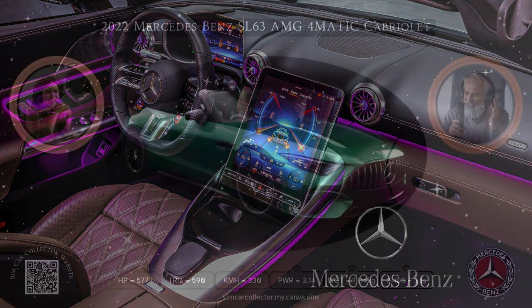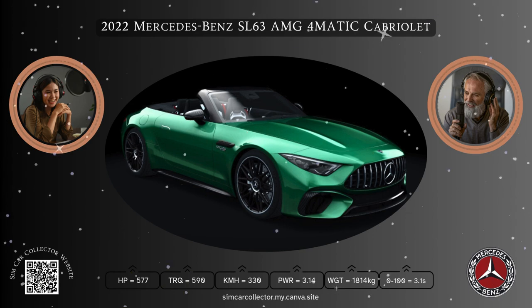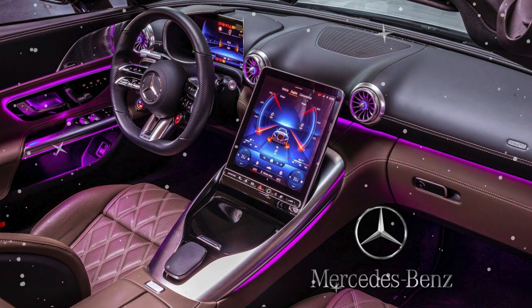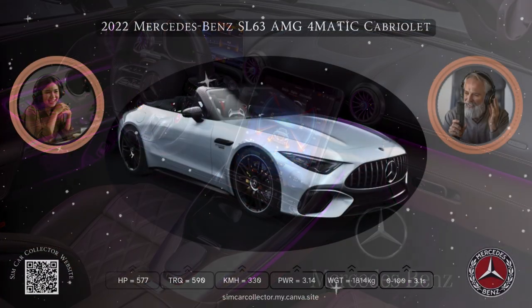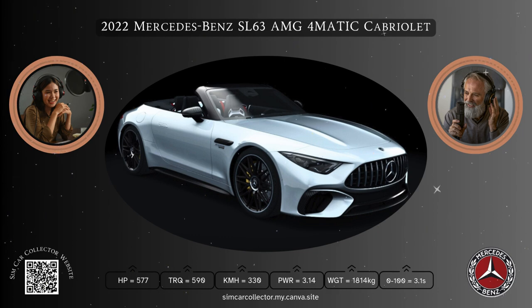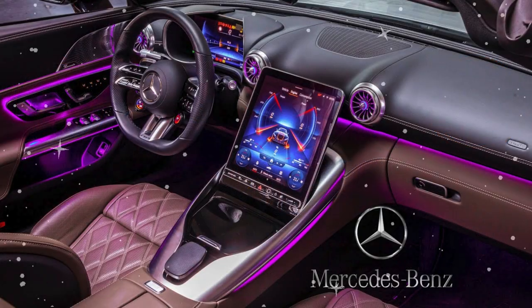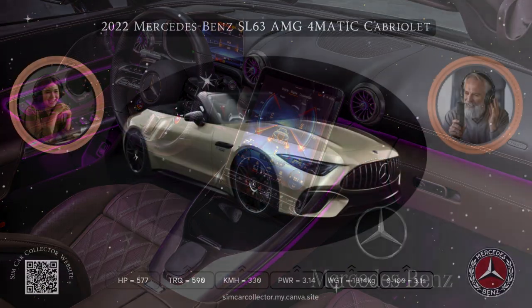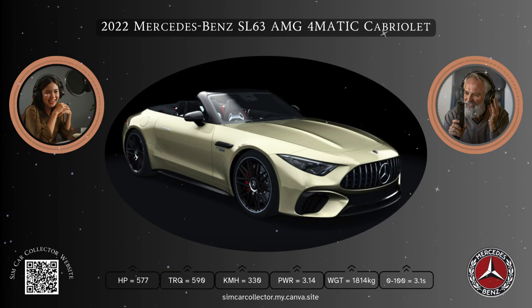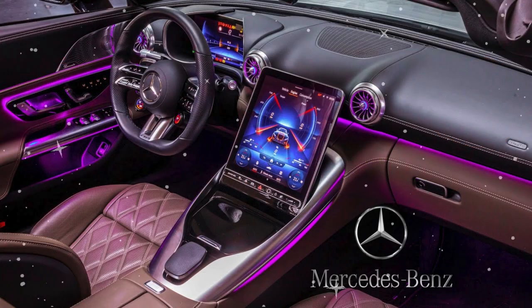Totally. But it's not all about comfort and luxury, right? I mean, this thing has some serious tech under the hood. Oh, yeah, definitely. Like the rear wheel steering. Pretty wild, right? Wait, rear wheel steering? I thought that was for, like, serious sports cars. It is, but they put it on this SL63. It actually helps with maneuverability at lower speeds. So you're telling me this big, luxurious convertible can handle like a much smaller car? Yeah. And then at higher speeds, the rear wheel steering kicks in to provide more stability. Okay, that's pretty impressive. They really thought of everything.